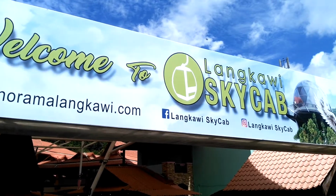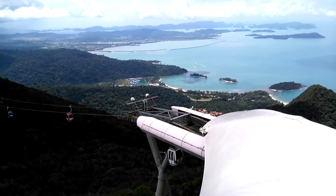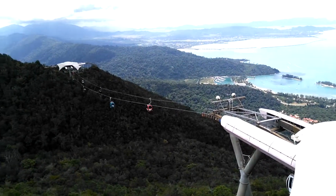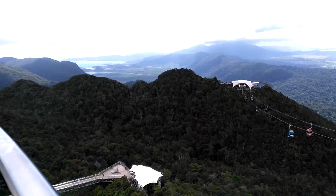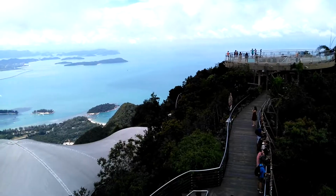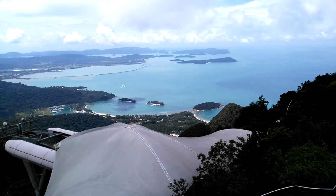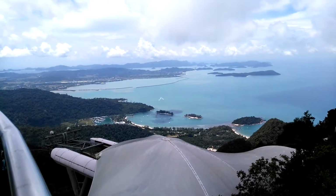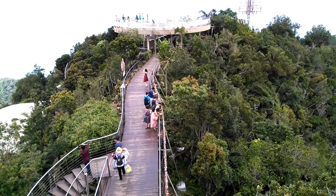So this is the Langkawi Skycab, the cable car ride which goes up to Gunung Mat Cincang. I didn't take any video during the ride because it was a bit scary for me. Maybe if you're scared of heights, you might want to think twice about going up, because the wind blows when you're going up in the cable car, and the cable car does move a bit, but it's totally safe, nothing to worry about that. So this is the view from the top.